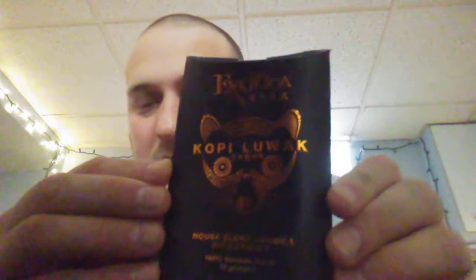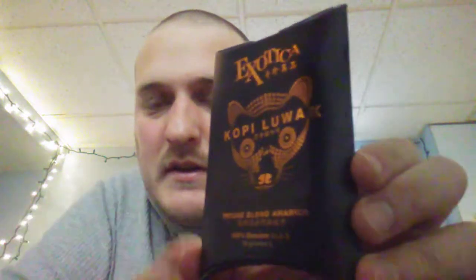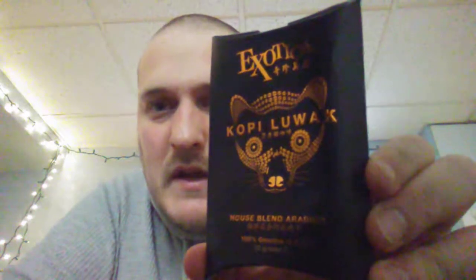I have here Kopi Luwak, which is Indonesian in origin. And this little guy right here is a civet, the Asian palm civet, and it is made the same way. The palm civets eat the coffee beans, or the coffee fruit, and the beans are not digested. But some of the enzymes in the stomach cause it to change, and I don't know the chemistry behind it, but you get a cup of Kopi Luwak, and I'm going to be drinking some of that right now.